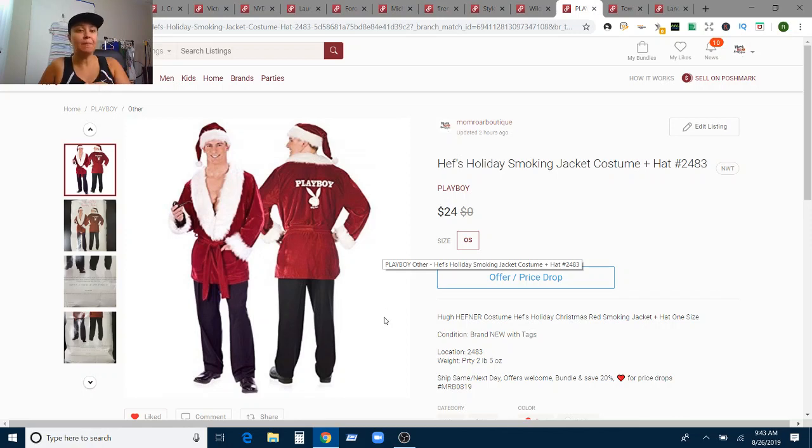So this was from the bins. It was all inside the package. I'm sure the person wore it, but it was all really good condition still, and they put it back in the packaging and everything. A Hef's holiday smoking jacket.